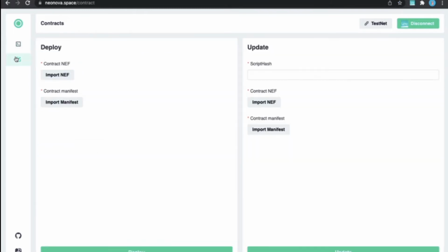Then let's move to the contract page. This is really similar, but is mainly used to do some operation on the contract. Basically, two operations. The first one is the deploy.